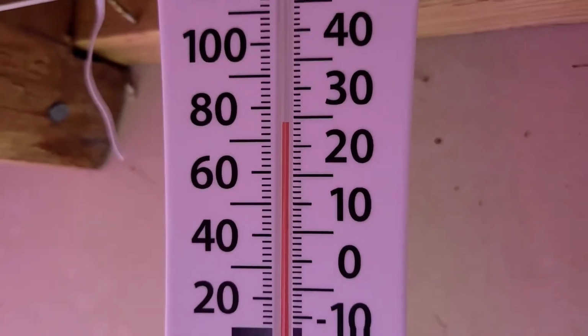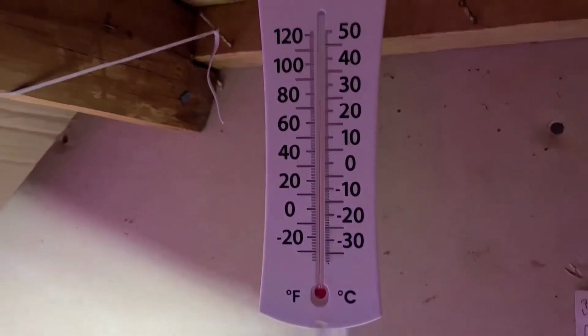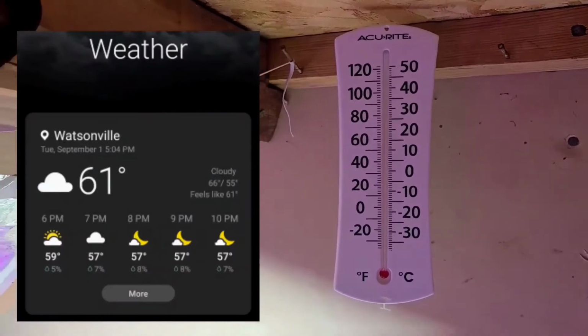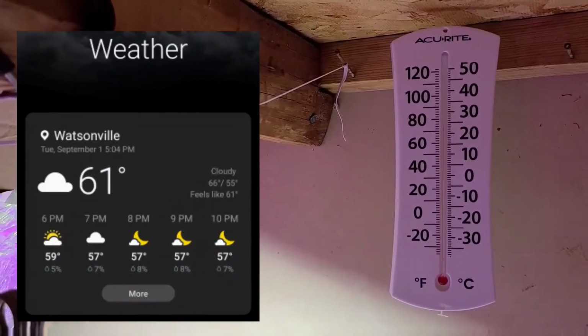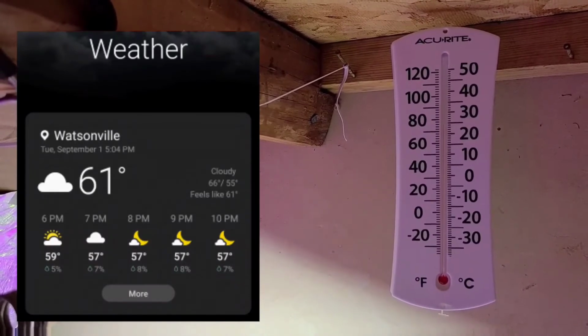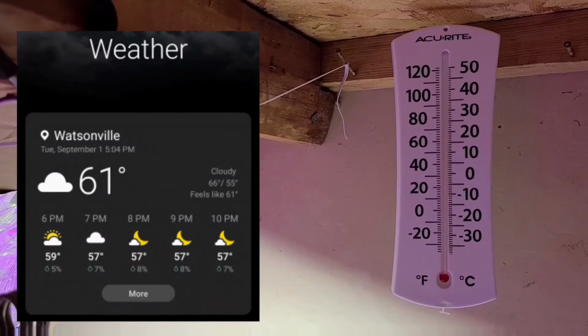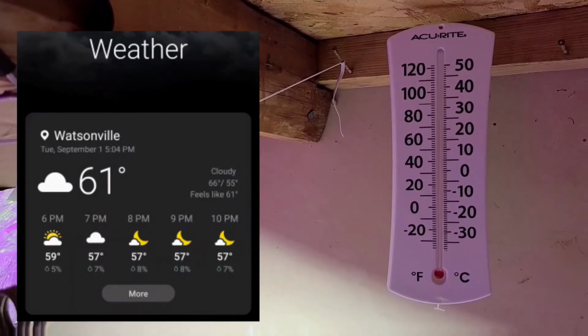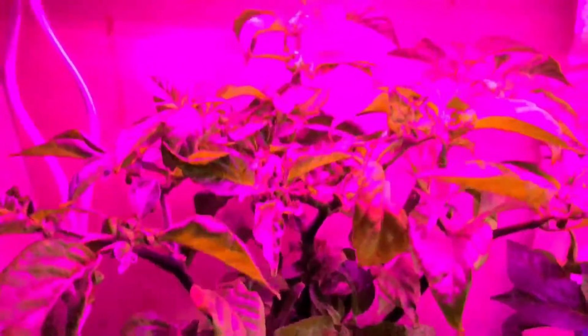I'm out here in my shed with a few of my plants, looking at the thermometer. It's about 68 degrees outside right now. In Watsonville, it's 61 degrees. The high was 64. And this is a problem for growing peppers because it's just not warm enough outside and I don't have a greenhouse. So, big lesson to learn. I'm new out here, so next year I gotta have a greenhouse. Anyways, I brought a few plants in.